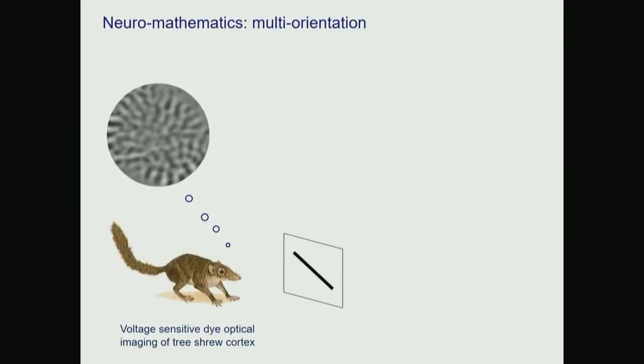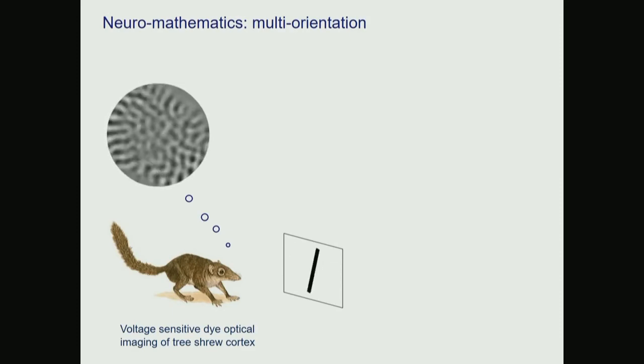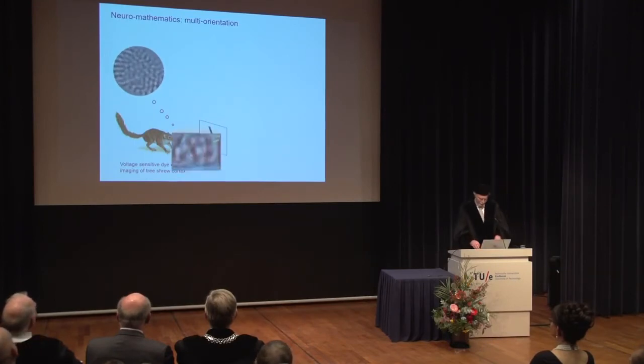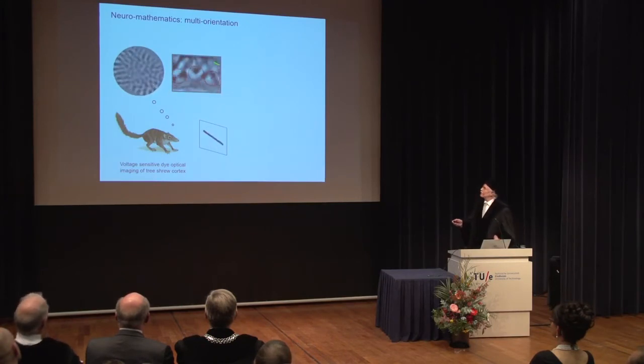Let's go a level deeper. If you measure on the brain of a mouse that you show different orientations, you see this on the brain, noise. Well, it looks like noise. When they looked a little bit more carefully, they saw that actually it is rotating in small little islands, and they call these islands hypercolumns. You see the green bar here, and then it rotates.